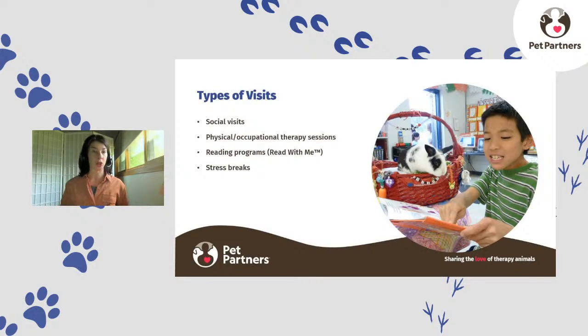Other visits are more structured, and those will often take place with a professional, like a physical therapist or an occupational therapist. This is where the professional obviously has oversight over a patient, but they invite a volunteer team to come in and provide some supplementation to their treatment plan. So I'll give you an example. Some teams go into rehabilitation centers. There might be a physical therapist working with somebody after a surgery and they need to regain fine motor skills. And they may have their patient brush or pet your animal as part of the exercises they're working through to gain back some of those fine motor skills and that movement. So those are a little bit more structured than social visits.